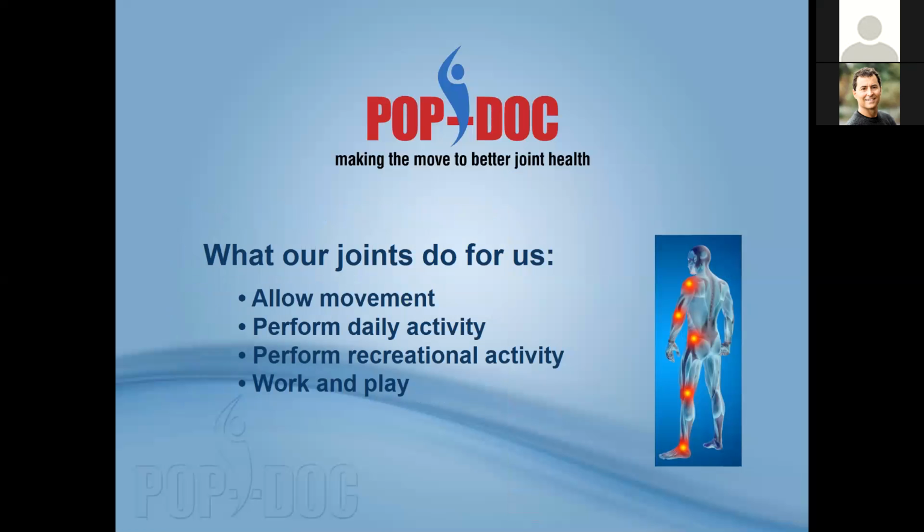So what do the joints do for us? Well, they allow movement, of course. And they also allow us to perform daily activities, whether we're getting out of a bed or out of a chair, or putting on your shirt, combing your hair, putting on your shoes. These activities are easily accomplished when your joints are functioning well, when they're not stiff, when they don't have pain, when they're strong enough. Also to perform recreational activities.